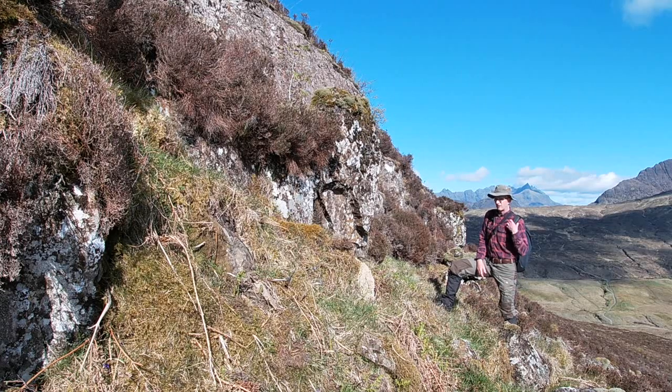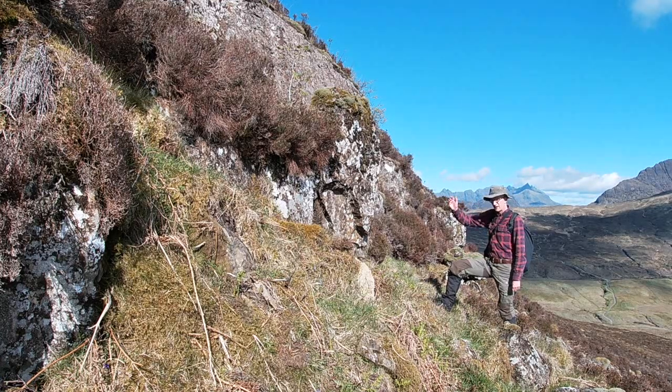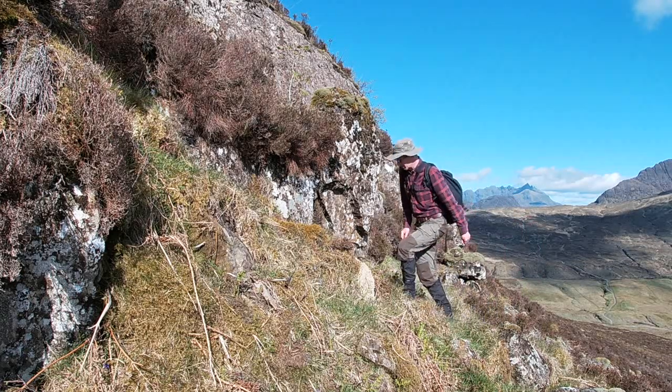So you look on the map and you think, oh, it's an innocuous little hill, no bother, we'll get up there. And then you find it's guarded by rocks. So a little bit of route finding is necessary. I can see a route up through the rocks there without any bother at all, and once I'm on top of it, I'll just follow this ridge, ascending, keep the crag on my left all the way, and it'll lead me to the summit plateau. So let's go, let's scramble up this wee bit.